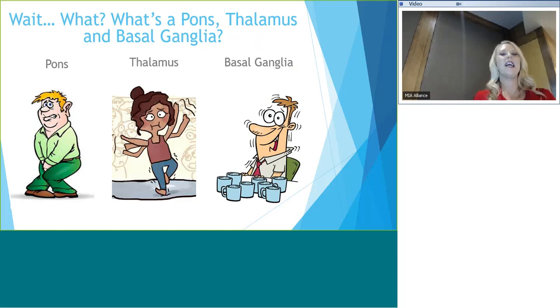So what are the pons, the thalamus, and the basal ganglia? The pons really controls things like your bladder, as you can tell, as a little guy who has to go to the bathroom, your posture, your facial expressions. The thalamus can control your motor coordination and movement, and the basal ganglia can control your consciousness and alertness. And if you think about the symptoms and the side effects of the West Nile virus, you'll realize that the things that these 3 areas control are the things that are most affected and are displayed symptomatically.